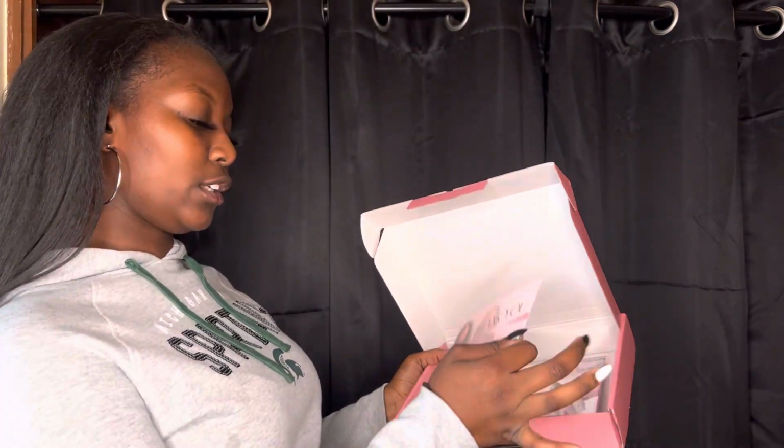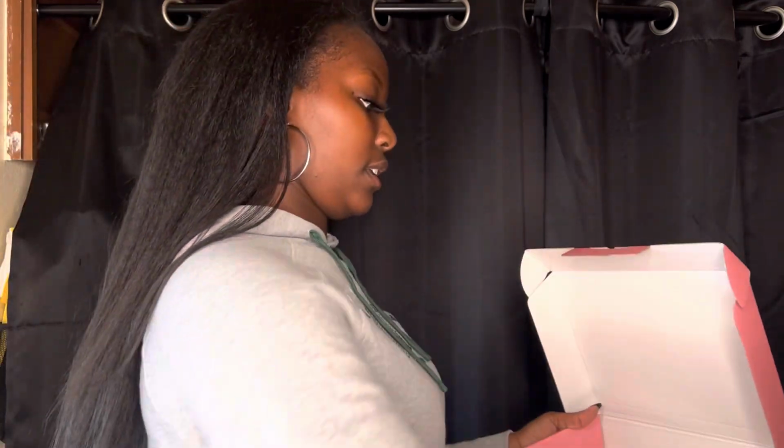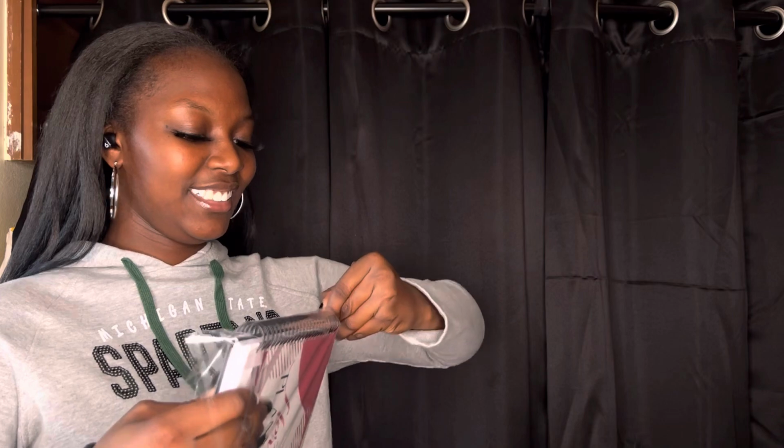You get a little thank you card, which is super cute, and then this is the planner right here. This is some good wrapping paper. Not wrapping paper, but like plastic. Like, she professional with her. But I like the way it feels. This is my first time looking at it, okay, y'all?